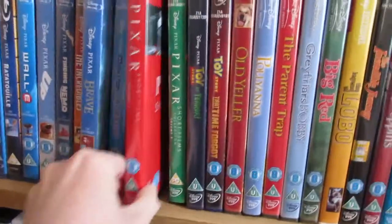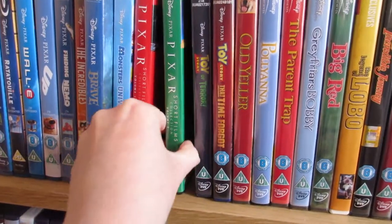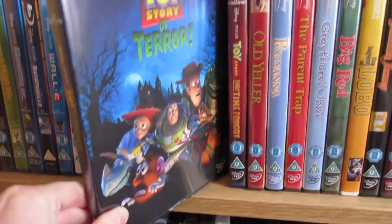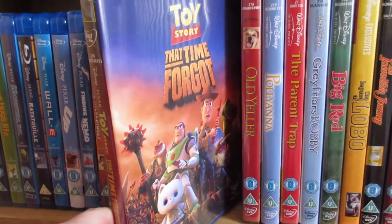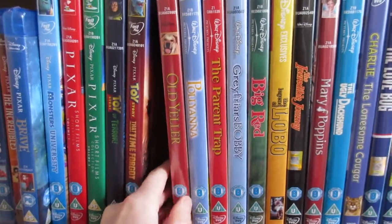A couple more Pixars. We've got the Pixar Short Films Collection, Volume 1 and Volume 2. And then I've got Toy Story of Terror, the short. And also Toy Story That Time Forgot. And now on to the classic live-action Disneys.